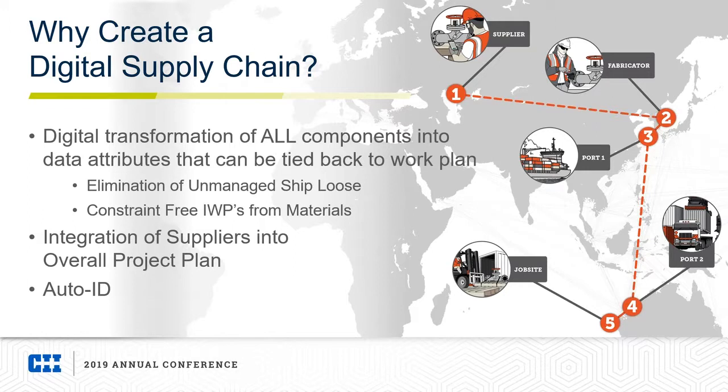So, I'd like to pause there and just ask Jeff, in your current role as Fluor Material Planning Director, what are your thoughts on properly allocating and identifying materials prior to arrival on site? And, really, how is that helping Fluor? And what are some of the things you all are seeing as a result of having a digital supply chain?